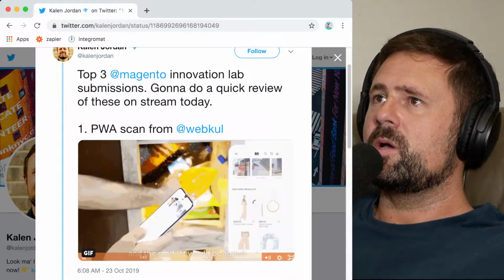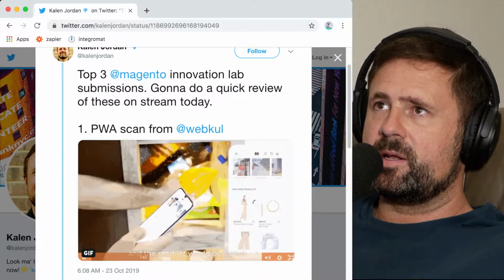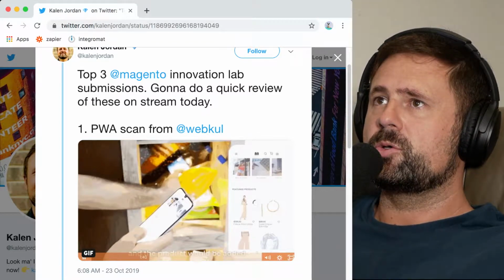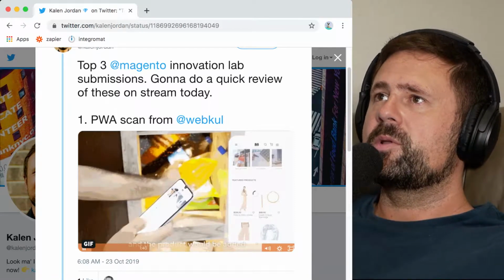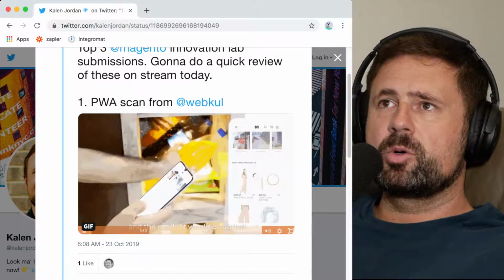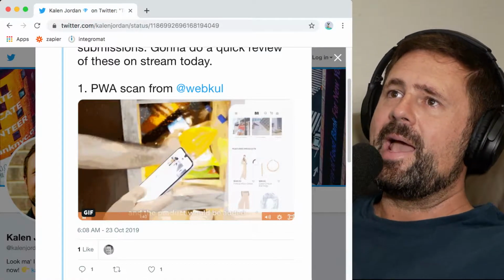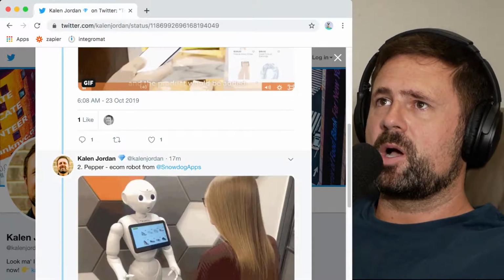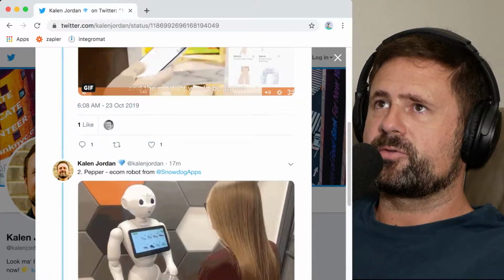Basically this one uses camera capabilities in PWA to allow people to scan a barcode and check out within a store, which is cool. It demonstrates PWA functionality. I'll do a quick overview of the three, and then I'll do sort of a comparison.